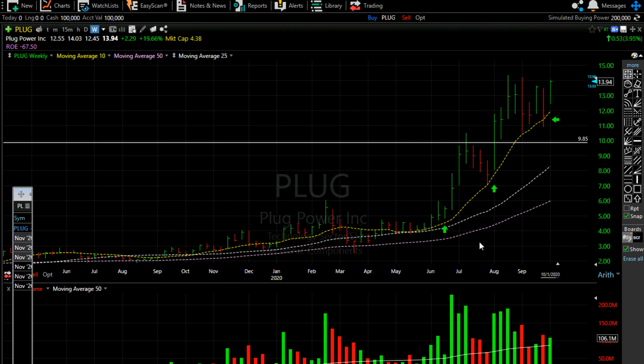So this stock was added to the tracker back here in August when it found support at its 10-week moving average and bounced back. The original entry point was around here. It was not added at the time, but this is the point where it was added to the tracker, and it has rallied really nicely since then. It rallied almost 30 to 40%, then it moved sideways and consolidated, and it found support at the 10-week moving average again. So that is the reason it's offering a secondary entry point. The secondary maximum entry point would be around $13.80.